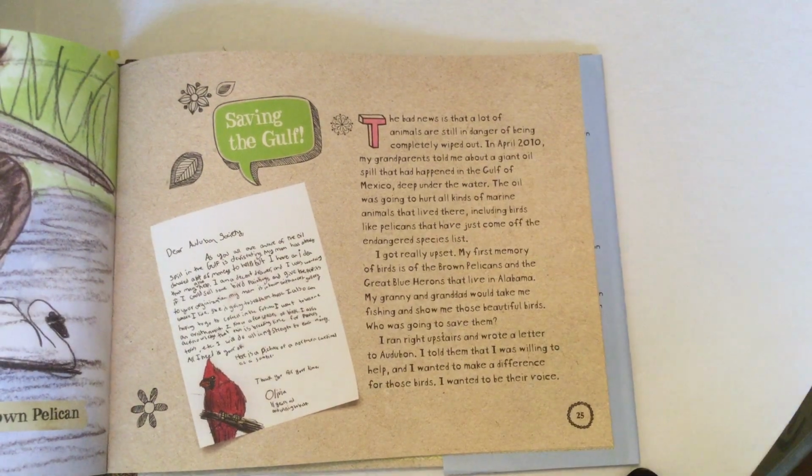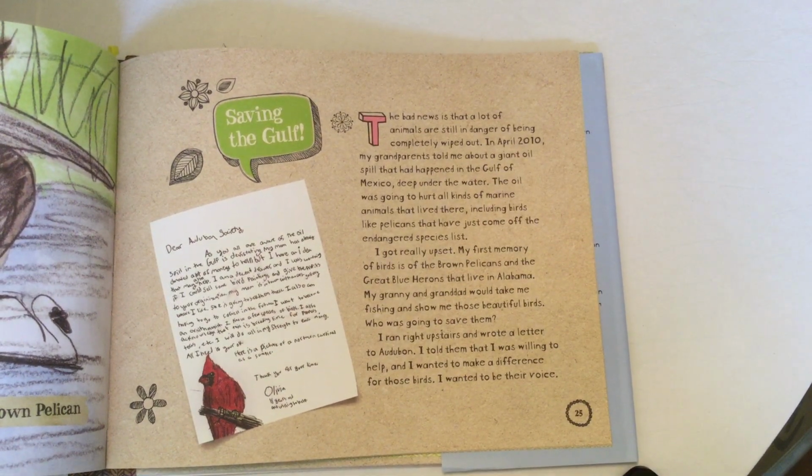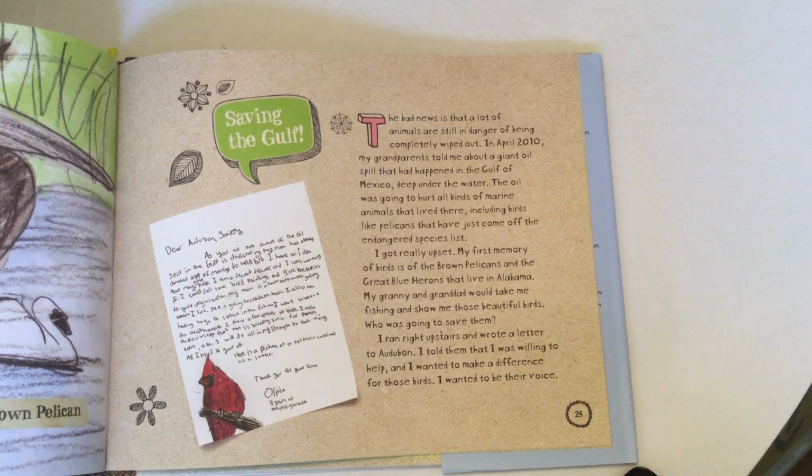Saving the Gulf. The bad news is that a lot of animals are still in danger of being completely wiped out. In April 2010, my grandparents told me about a giant oil spill that happened in the Gulf of Mexico deep under the water. The oil was going to hurt all kinds of marine animals that lived there, including birds like pelicans that have just come off the endangered species list.